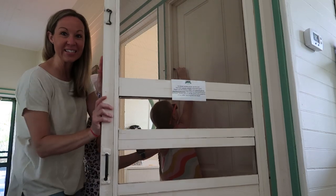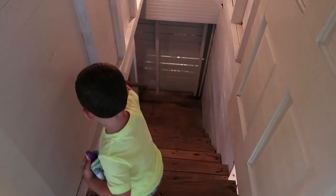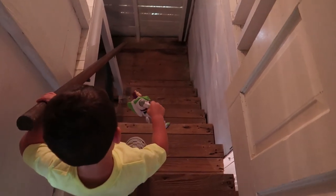All right, time for the secret staircase. It's a little spooky, so watch out. We're heading down to this little underground area.